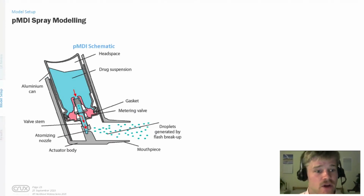So how does a PMDI work? Well, you have this metal canister, which holds a drug formulation or a suspension, and this is held at elevated pressure, so between 3 and 5 bar typically. And the propellant, when it's held at high pressures, is very happy being liquid. So you can shake it, you can slosh it, it's very content. But as soon as it leaves the metering valve and comes into atmospheric pressure and temperature, it wants to be a gas. So it literally just explodes.